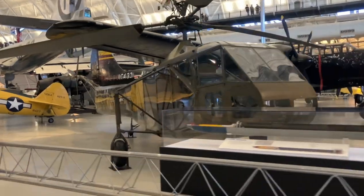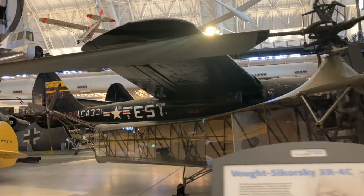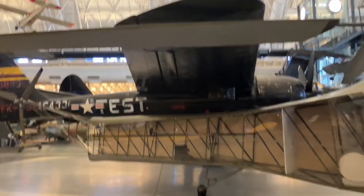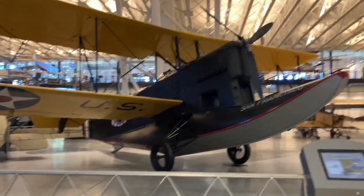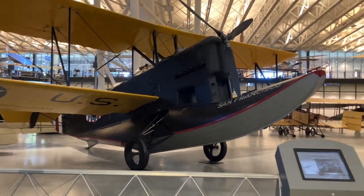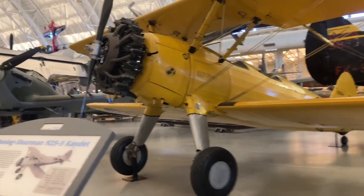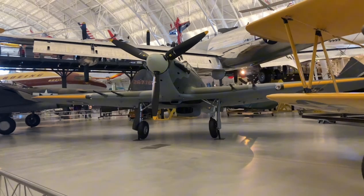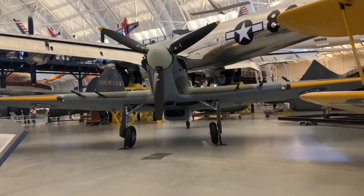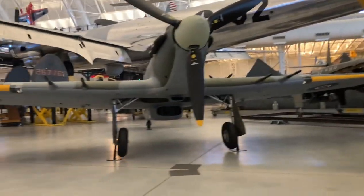Alright, so we have this Vought Sikorsky XR-4C. We have the P-61 Black Widow. And then over here we have the Loening OA-1A San Francisco. And then we have, over here, the Boeing Stearman N2S-5 Cadet. And then if we keep going, we have the Horton Ho 229 version 3, which is what that is back there.